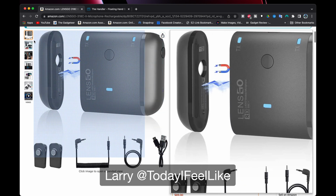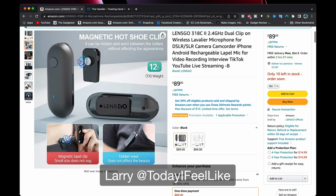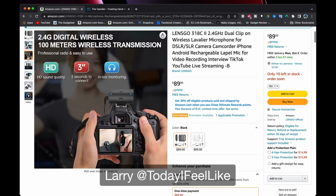Yeah, so, all right, we can see here, it's going to have a magnetic shoe clip so that you can attach this to yourself or something else if you like. I have mixed feelings about these magnetic clips because sometimes the magnets just aren't strong enough. I actually would prefer the clip for the transmitter and the receiver just to be attached, or some other way to do it besides magnets. Everybody loves magnets right now. Magnets are cool, but sometimes they're just not strong enough.